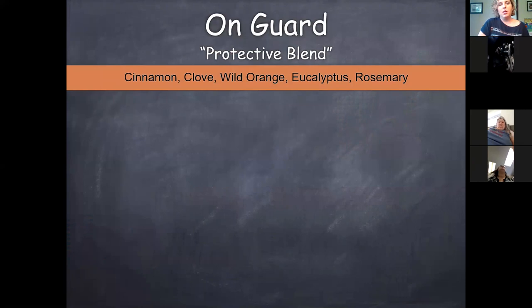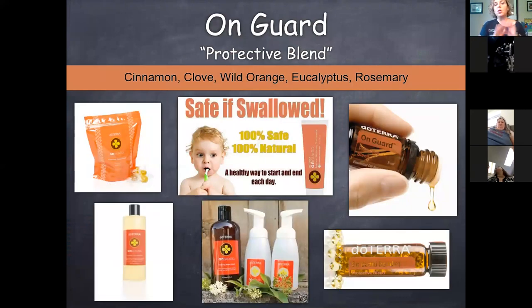Alrighty. Oh, one more slide on On Guard. So there's a whole line of On Guard products. There are throat drops, which are amazing if you have a sore throat. I like to use them for cough also. The Breathe products have some cough drops as well. So totally safe if swallowed.